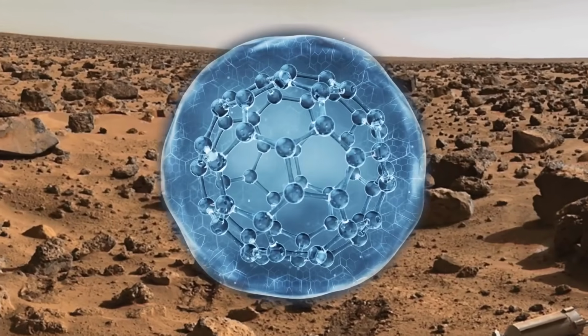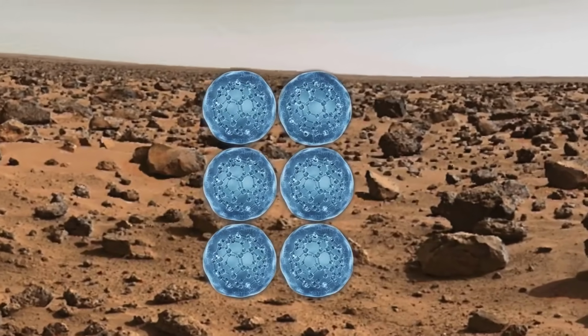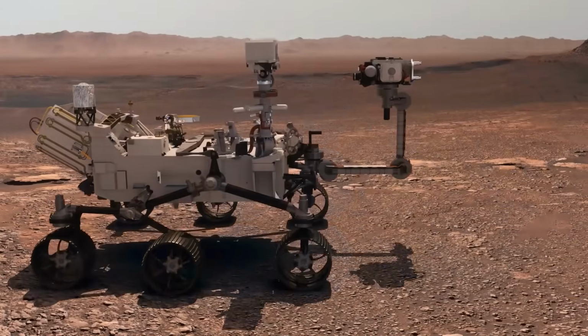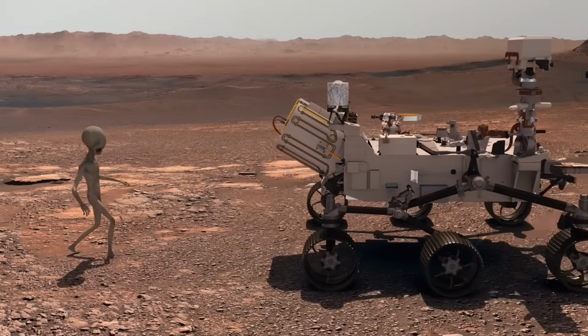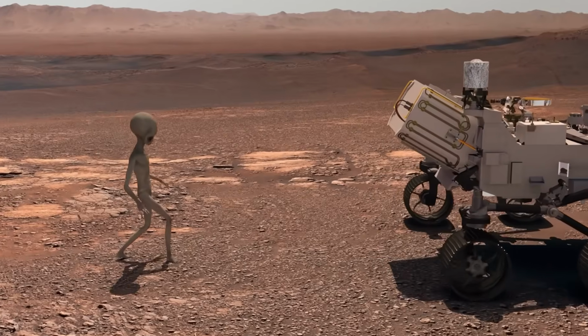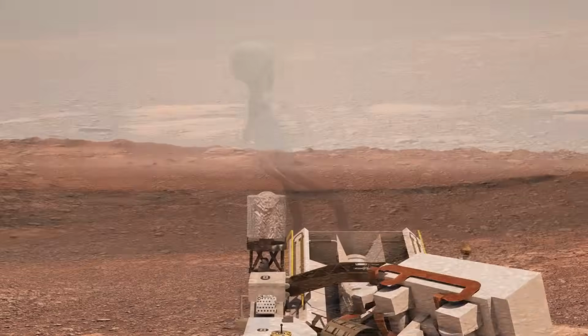Curiosity found organic molecules in soil samples too. These molecules are basically building blocks of life. Now, this doesn't prove there's indeed life on Mars. It's just one of the things that suggests there might have been some form of life a long time ago.